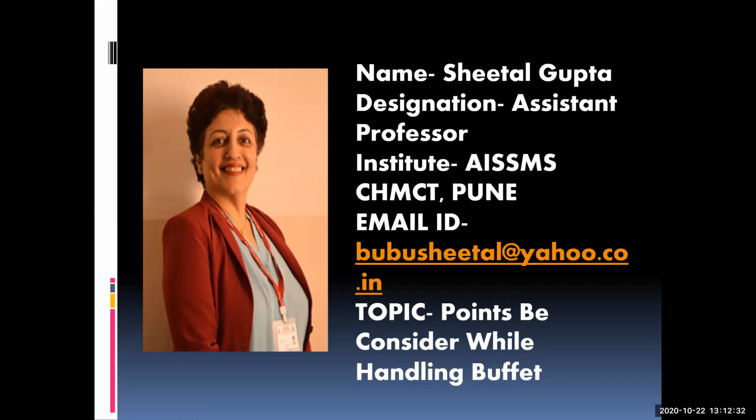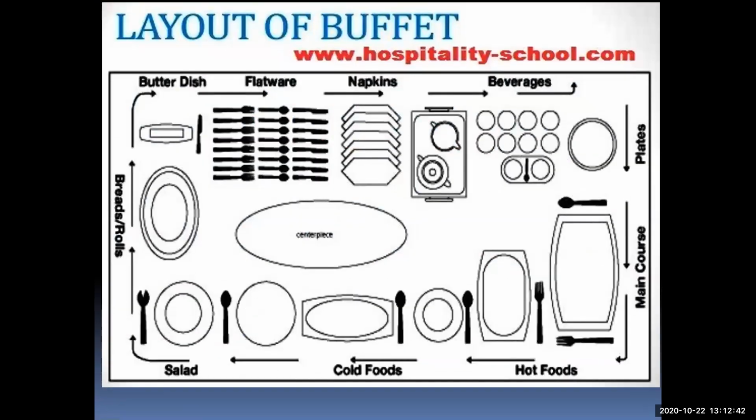So without further ado, let us start on our topic on points to consider while handling buffets. When we typically talk about the buffet layout, ideally the buffet layout would start with your dishes, flatware, napkins, the beverage section, the plates, then the main course, the hot foods, followed by the cold foods, the salad section, and then the bread rolls, butter dishes, and the dessert. So it is a well displayed array of delectable food and beverage items.